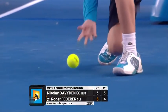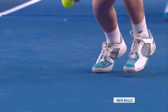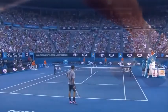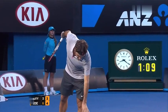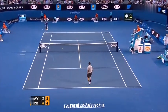Ball kids do a fabulous job. It's only when we look at things like this, where we see the new balls coming out, that we realise that the ball kids are out there. Yeah, good ball kids you very rarely notice. And they train a lot. A lot of our top Australian players over the years started off as ball kids when they get keen on the game.